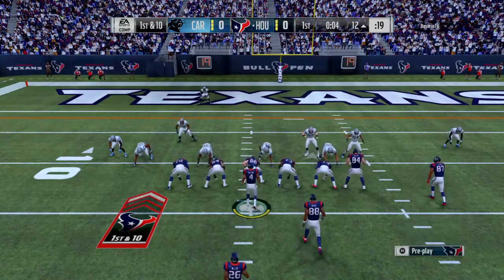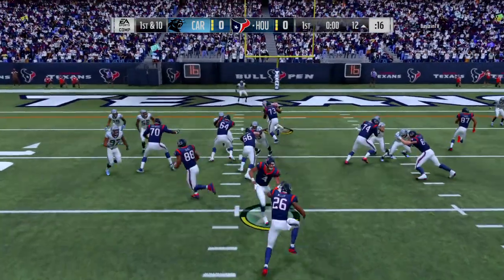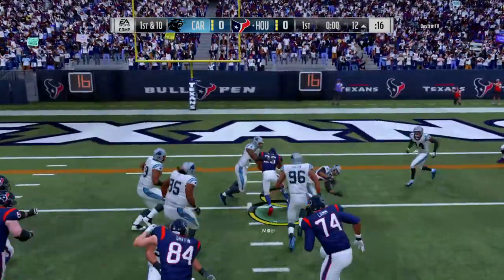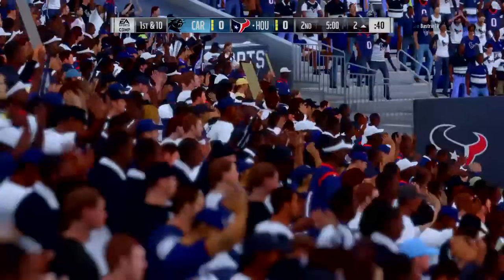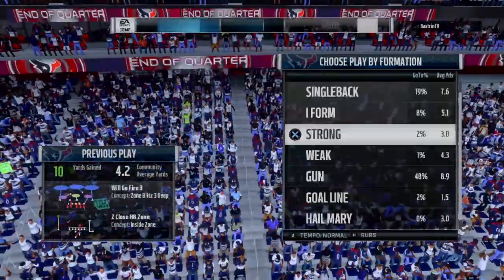Yeah, new set of downs now. Now you're worried about, just as you pointed out, not just giving up 3, possibly giving up 6. Let's see what they decide to do here, because they've got to change up what they have been doing. It hasn't been working. And he'll be taken down at the 2-yard line.